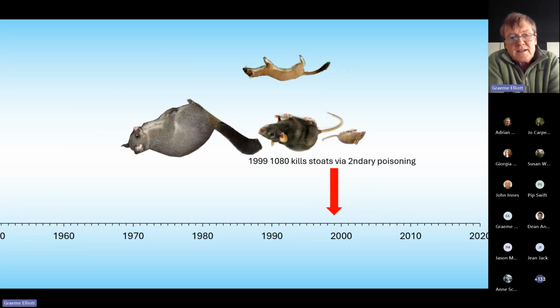In 1999, Elaine Murphy figured out that stoats were killed in good numbers through secondary poisoning using 1080. They ate the dead and dying rodents and possums that had eaten the 1080 baits.